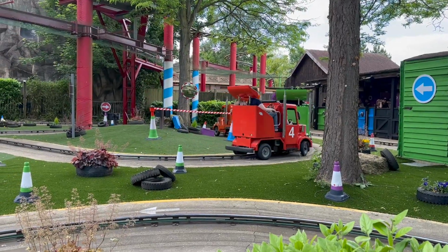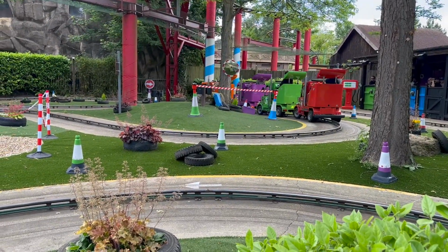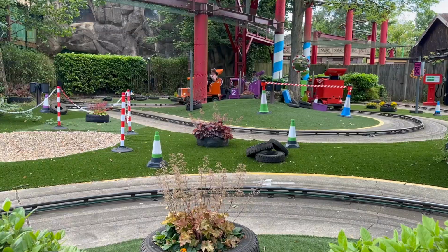Tiny Truckers is no minimum height. And the next ride about to come up, Jungle Rangers, is also no minimum height. So we have just been on Tiny Truckers. And it was so fun, and I was even in the front. It was really fun, was it? You were in the front driving. Just that little truck ride here, just for the little kids.